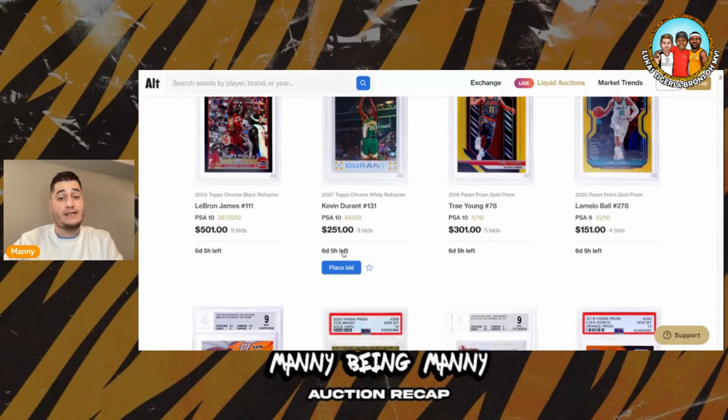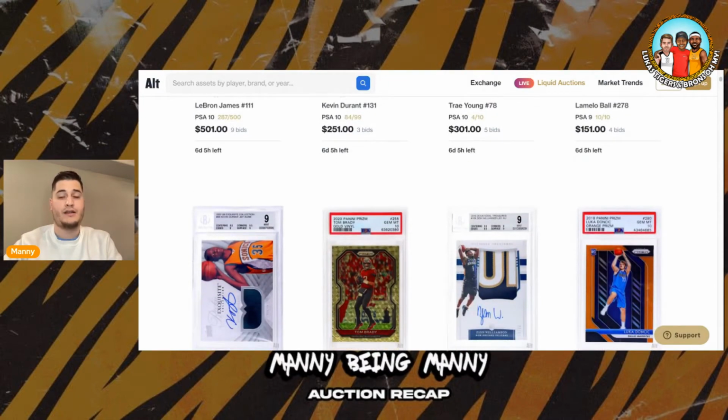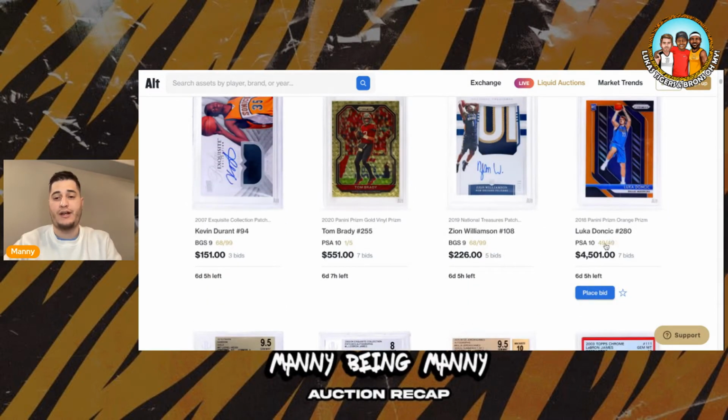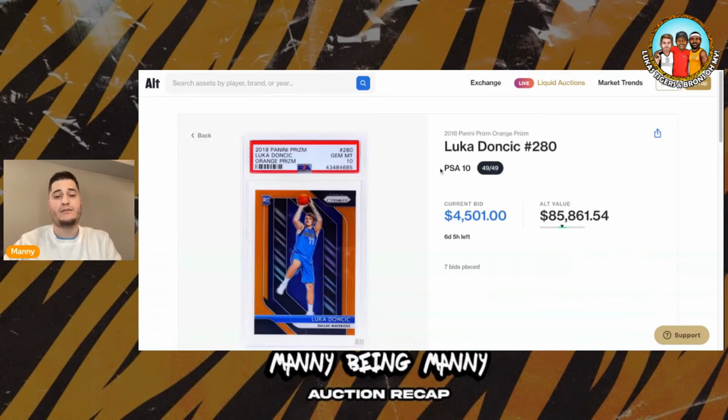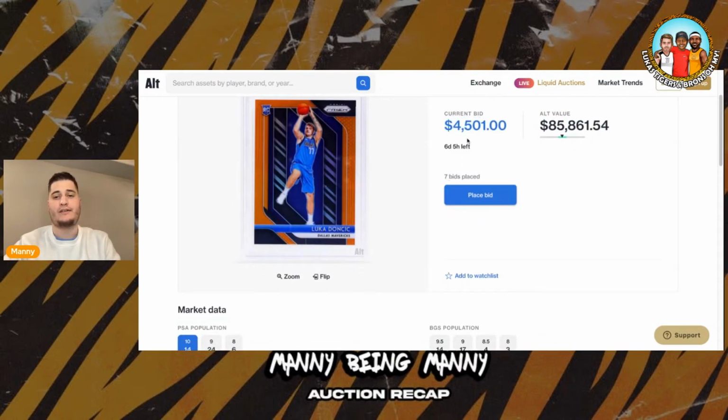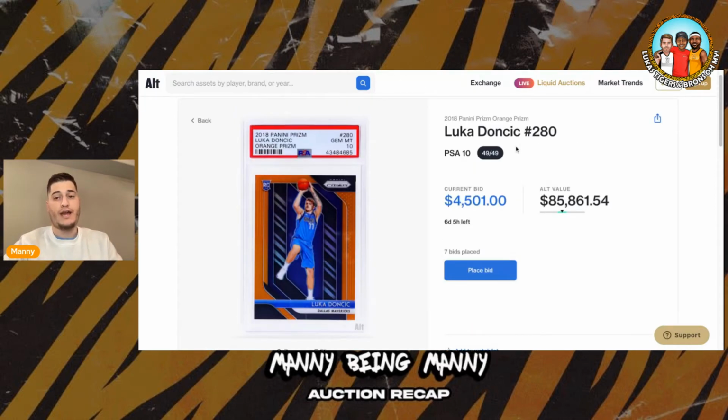Get into Alt. Here's Alt, and this has 6 days left. So PWCC's Premier auction ends on Sunday, and Alt ends next Thursday. This one's out of 49. There are currently 7 bids, so it's gained some traction. Alt value has it at 85,000, so a little bit less than Card Ladder value. And it's sitting at, like I said, 4,000 with 6 days left. When I had the interview with Alt, they were saying that Card Ladder doesn't report their sales. So that's why I want to do this comparison, because Card Ladder doesn't have any data from Alt as of right now.